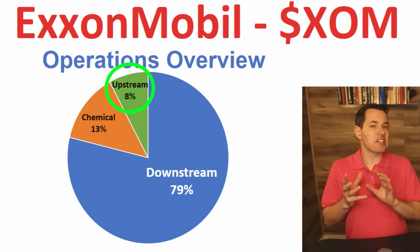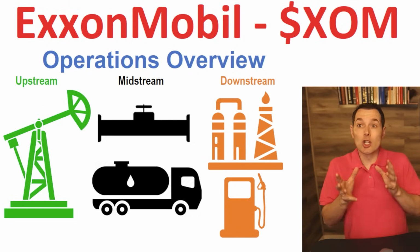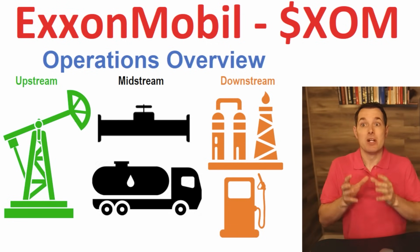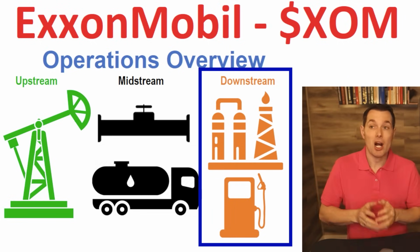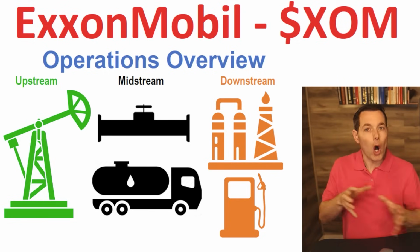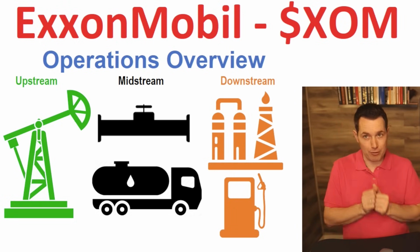Just so we have a basic understanding of how this works, I put together this graph over here. We can look at the oil and gas business, and pretty much all companies within this industry will operate in a similar fashion. There are 3 main segments: upstream, midstream, and downstream. Upstream is things like drilling for oil and gas, or fracking or offshore drilling. All of that is considered upstream. That is when they pull the oil or gas out of the ground.